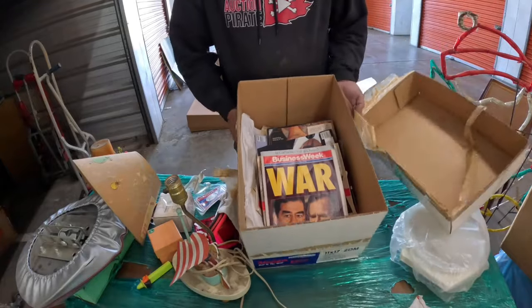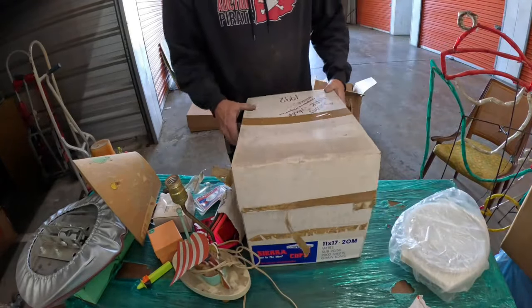Look in the boxes no more. It's like crap. Where is the good stuff? This is the reality of many storage units. Most of the ones I buy cost a lot of money, and people wonder why, and I lose quite often. Then every now and then I do hit on some of them.